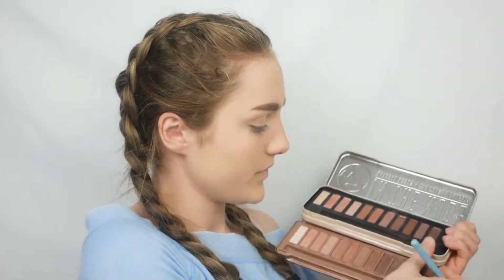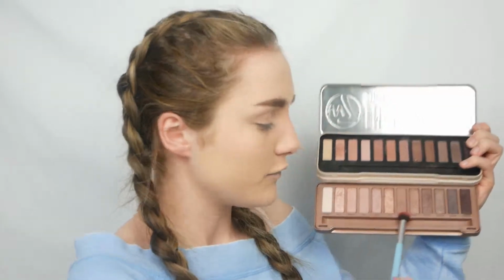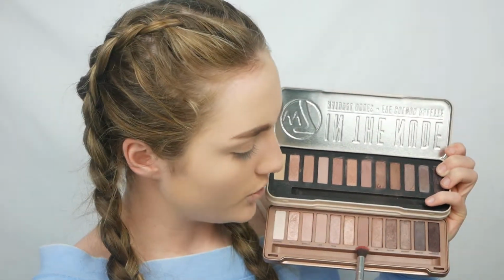I'm going to start off with, where is it? Here. I'm actually going to start off with this shade right here, Nuna, from the palette, and that's the shade in that palette. And that's just going to go in the crease. I'm going to do something natural today, not too heavy.